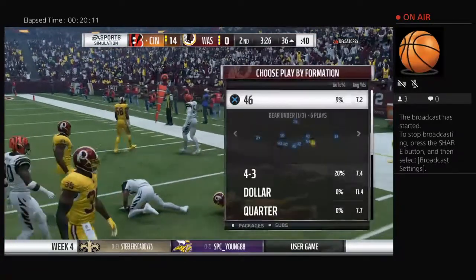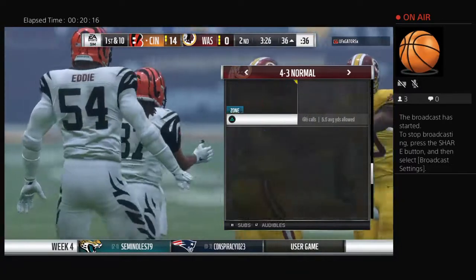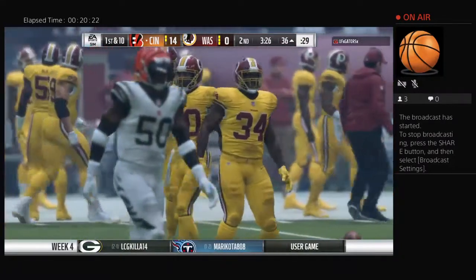35 yards on the return. Picked up some good blocks as well. And the Bengals will take over in terrific field position. The Bengals getting set to go. And they're hoping to redo their efforts in the last drive when they got into the end zone.